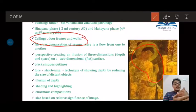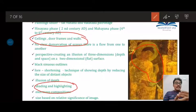Because the wall is a two-dimensional format, they wanted to represent three-dimensional images on these two-dimensional walls. For this reason, they employed some typical techniques of painting, which are known as shading and highlighting, wherein the images present in the forefront are shown in bright hues or bright colors, and those in the background are shown in darker colors, which creates a sense of depth. The human eye also perceives images the same way.